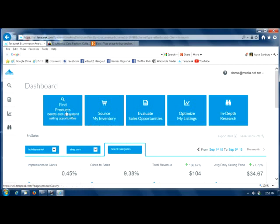You can find hot selling products, you can find sources for your inventory, you can evaluate opportunities, you can optimize your listings, they tell you how, and you can do all kinds of in-depth research and analyzing. So this is just a quick look at what you can do with another tool.